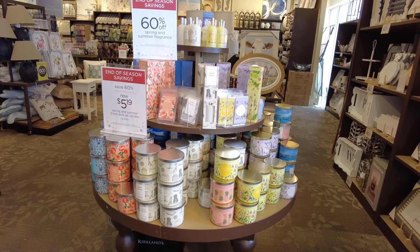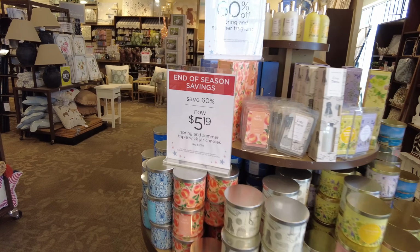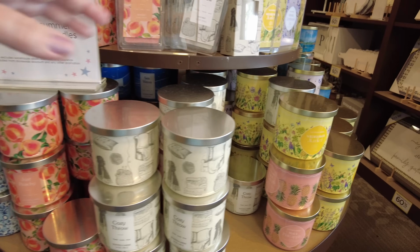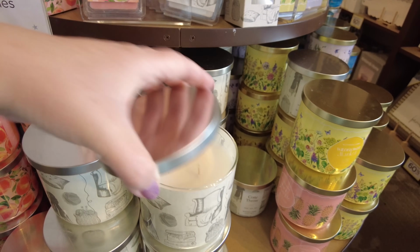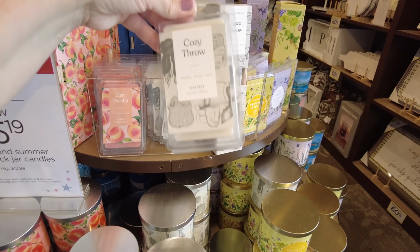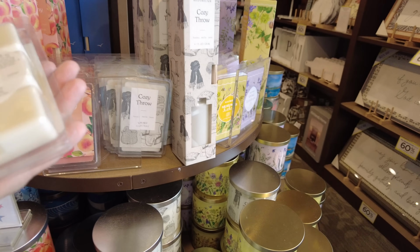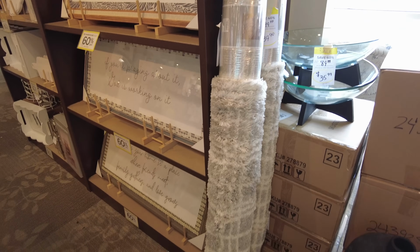And then there are 3-wick candles right now. All of these spring and summer fragrances are $5.20. They have some pretty good fragrance candles in here. And then they had the wax tarts also. Those were on sale. In the coordinating fragrances for spring and summer, the full price on that is $4. And then they have the glass diffusers.